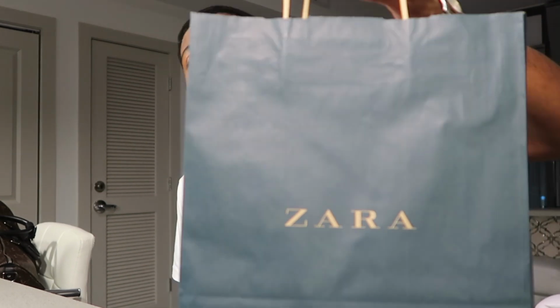But today it'll be a shopping haul from some of the places that I did go while I was here, and some of my favorite items from shopping here. I'll go in order so you guys can see what I got. The first items came from Zara.